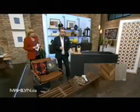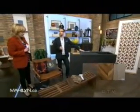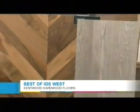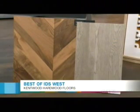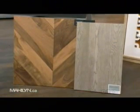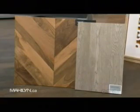Yeah. And on the topic of wood, walnut. I can't get enough of this. This is from Kentwood Flooring, and it's available through Metropolitan Hardwood Flooring out in BC. And the chevron in the walnut. Now, this is one of my big trends for next year, for 2013. The chevron pattern is on everything. It's on floors, obviously, fabric, furniture, wall coverings. I think it's going to be huge.